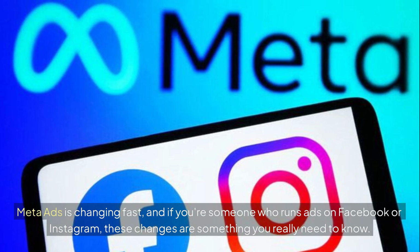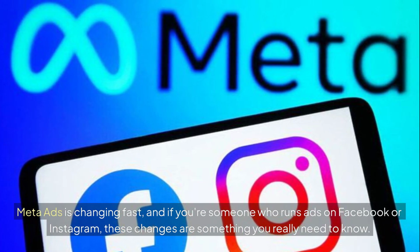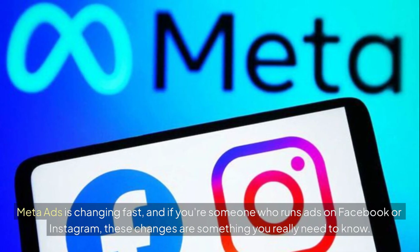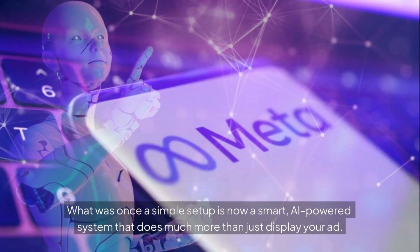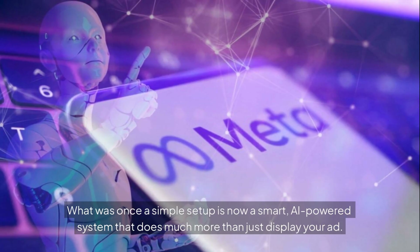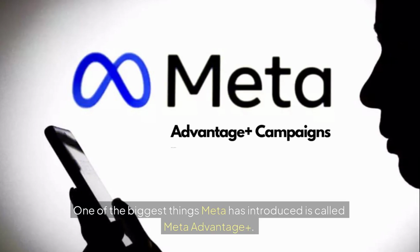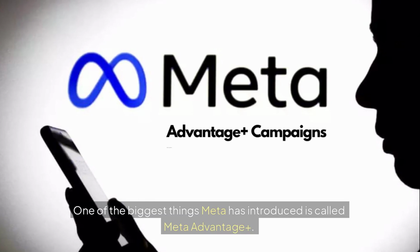Meta ads is changing fast. And if you're someone who runs ads on Facebook or Instagram, these changes are something you really need to know. What was once a simple setup is now a smart, AI-powered system that does much more than just display your ad. One of the biggest things Meta has introduced is called Meta Advantage Plus.